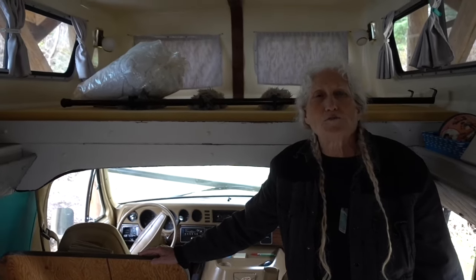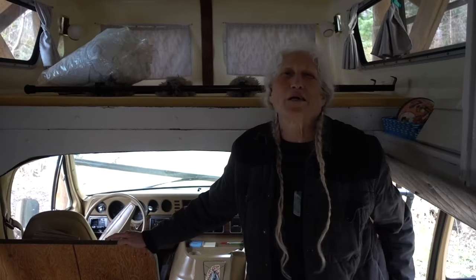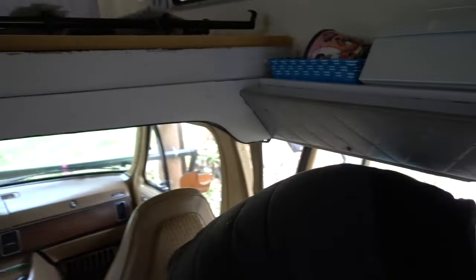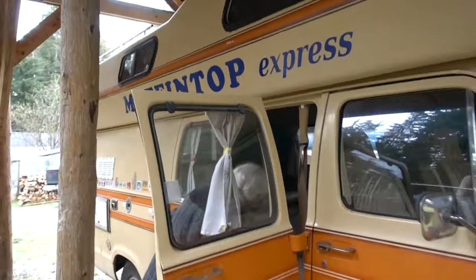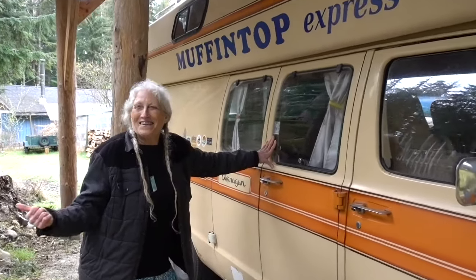And so where's the next trip? Next trip is up to Terrace. We're going to drive up to Port Hardy, take a ferry to Prince Rupert, and drive up to Terrace, and then we're going to drive all the way back down and maybe take a side trip to Ainsworth Hot Springs. About 3 weeks. Awesome. Really excited. I can hardly wait. Well, that's great. Thanks for the tour. You're welcome. So if you guys are out there cruising and you see the Muffin Top Express, you know that's Barbara Mindel. Give us a honk.